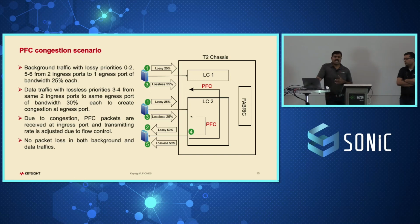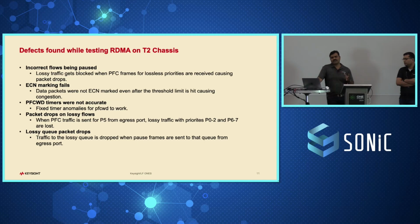One of the main challenges was to get the T2 chassis in-house. So we had to collaborate with one of the SONiC community members in order to test all these cases. These are some of the defects which we have found while testing these RDMA cases.